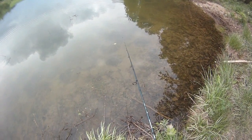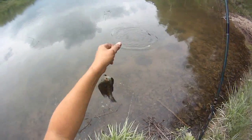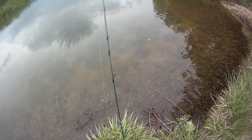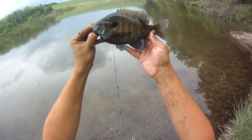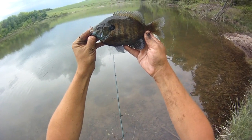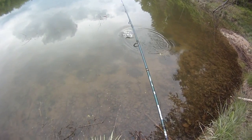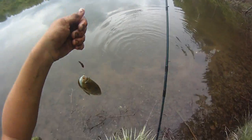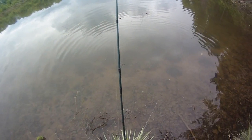Cast it in, catch a gill. That easy. Every single time. That's another okay sized one. 8 1/4. 8 1/2 maybe. This is better numbers than I expected for just edge fishing. I'm glad I found these couple pods of decent gills. A lot better than all those tiny pumpkin seeds.